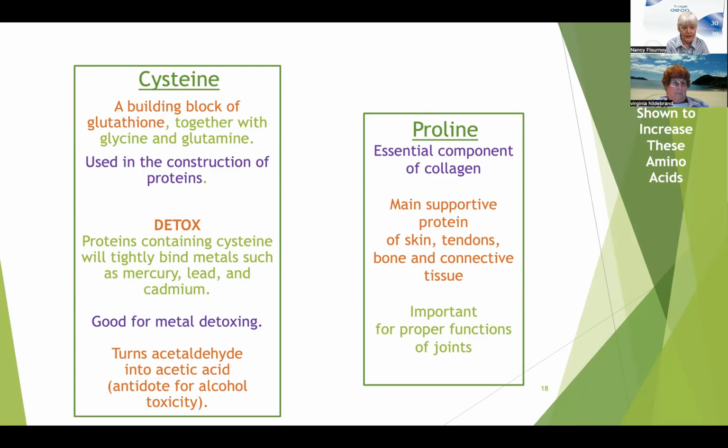Cysteine is used in the construction of proteins. And then these last items have to do with its ability to help with detoxification. In particular, metal detoxification. If you have a protein that has a component which is the cysteine amino acid, it's going to bind really tightly to metals like mercury, lead, cadmium, things you really don't want in your body. And so when it's floating around and it gets in contact with one of these things, it's going to pick it up and get it out of your blood.